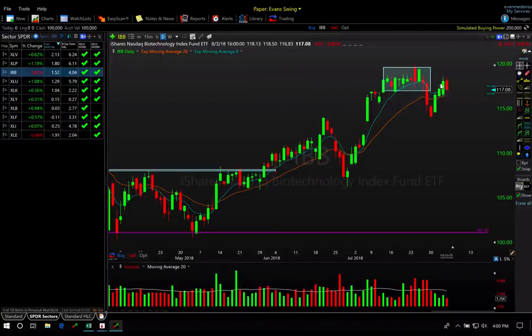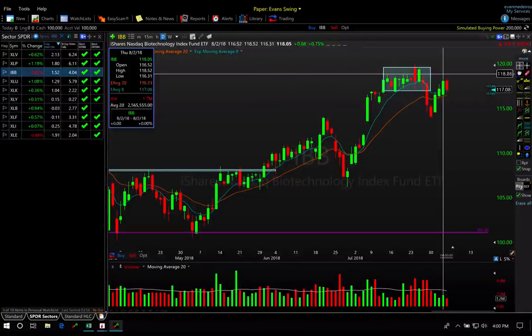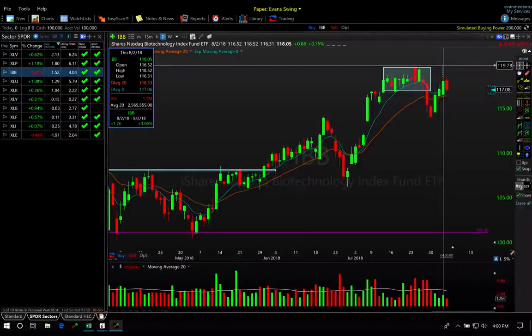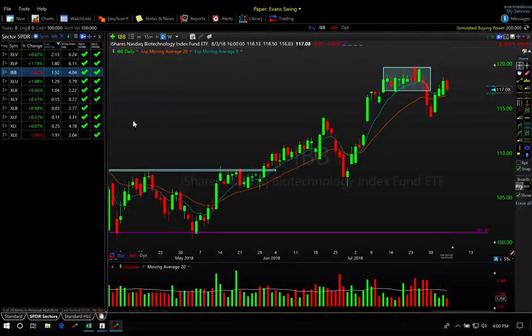But IBB recovered some of the moving averages. Again, let's see how it reacts as it gets back up to this prior supply and potentially retests, if it can get up here, the highs made from just a couple weeks ago.